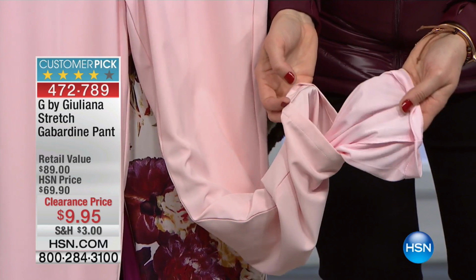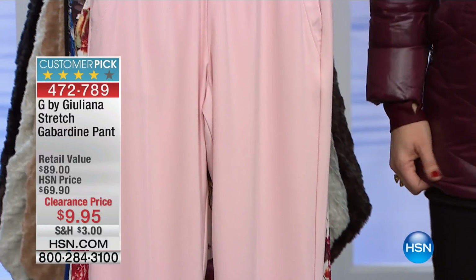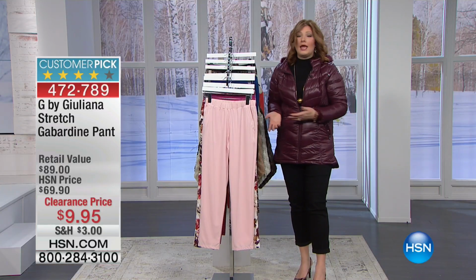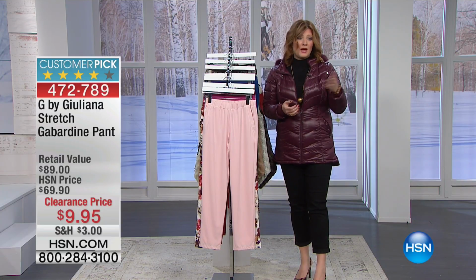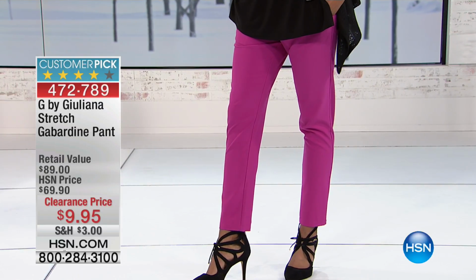Just the lining would be $9.95. This is an entire pant. I'm sorry, I know I'm ridiculous, but I can't even believe this. There are those of us who bought it at full price, and those of us who wrote customer reviews and raved about this pant. Now we have it at the lowest price we've ever offered.